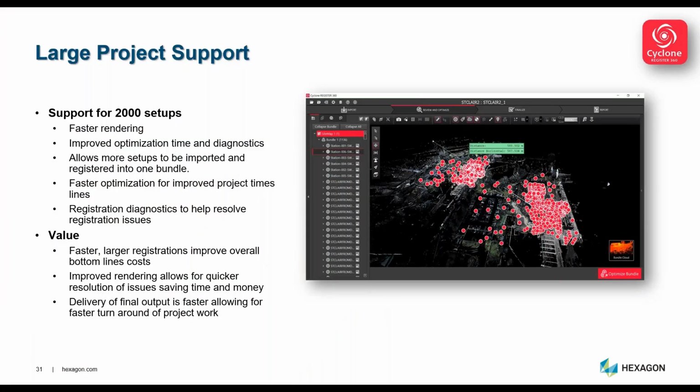The first one is the support for 2000 setups. So we never really had a hard limit with Reg 360. I had users who were already pushing the boundaries with very, very powerful machines. We had some guys out in the Middle East doing 1500 setups on jobs, but typically anything over maybe 500 or 600 setups, most of the customers were using Cyclone Register, which is still a current solution, but it is more capable of handling lots and lots of setups. So now we have this 2000 setup support within Reg 360.